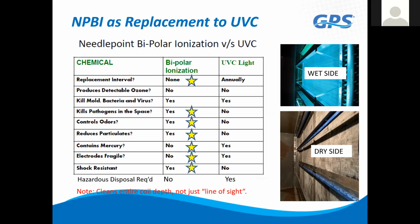We will kill mold, virus, bacteria in the space where UV has a line of sight only. It's got to see that pathogen for a specific amount of time in order to kill it. But also, that pathogen or virus has to get back to that UV light in order for it to see it. And if it's stratified, there's no way it's going to get back there. We will control odors. UV does not. We'll reduce particulate where UV does not. Our products do not contain mercury, so when you're disposing of mercury of UV lights, they are hazardous waste. Most importantly, there is no degradation with our technology of filters, of insulation, of plastic wire coatings, or those expensive coil coatings that you are specifying today.